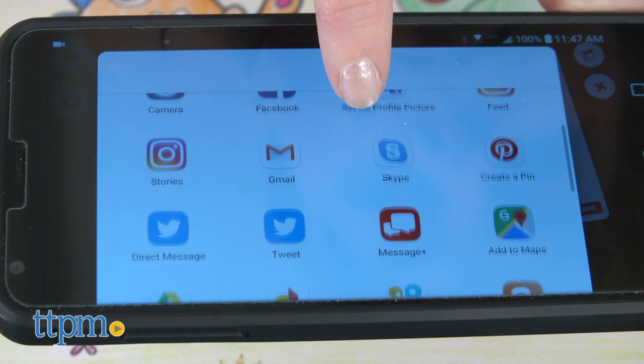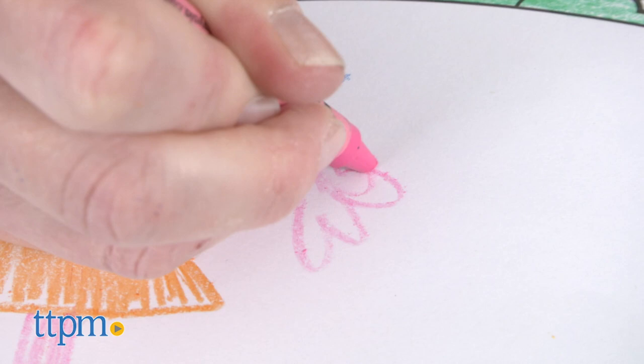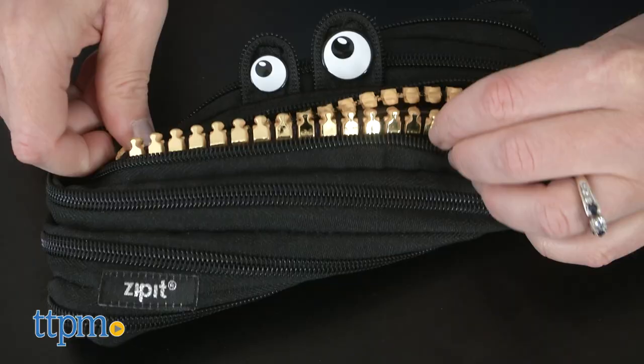These activity books would make a fun on-the-go or travel toy for creative kids, but they will also be fun to play with at home. Kids can use whatever art supplies they want to color and draw on the pages, and maybe even use a ZipIt storage pouch, sold separately, to store their markers, crayons, and colored pencils.